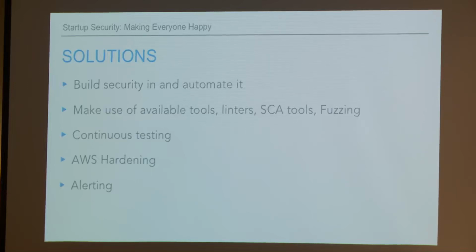We're a security consulting company. The last thing we need is for our product to be hacked. And we've been doing this for a long time, so we understand we have to build security in order to make it actually work.